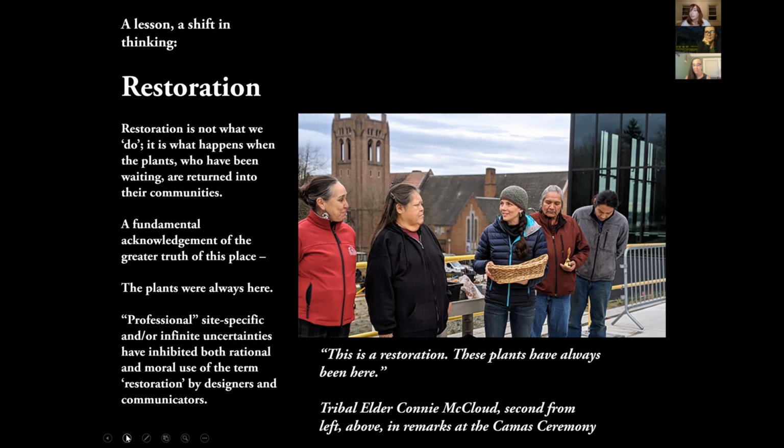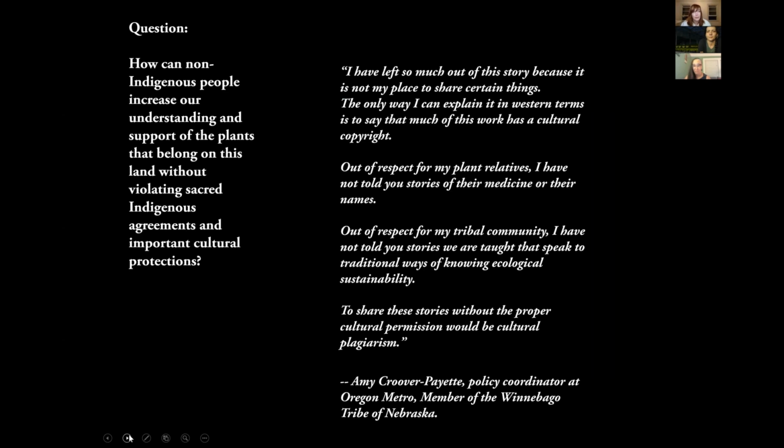And that made me realize that I've been petty, I've been self-conscious, and I've been vain by not calling what I do restoration. Restoration is just a rational and moral name for putting something back that was there before you, and transcends the scale of what you do. It's the right thing to do, to put these plants back into their agreements and into their communities. That was a big shifter for me. I don't have time to argue about the restoration term anymore.